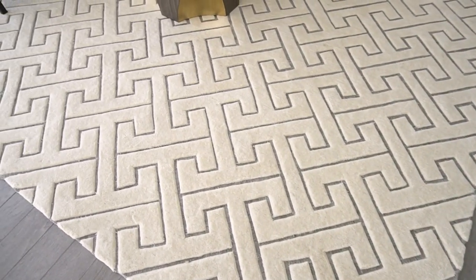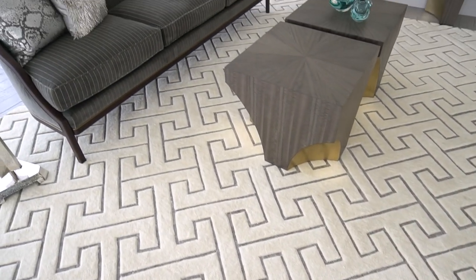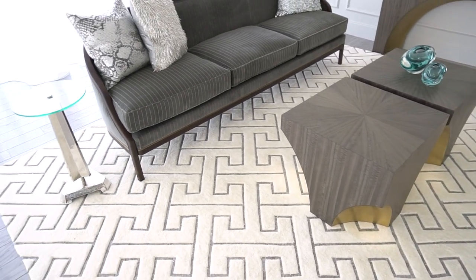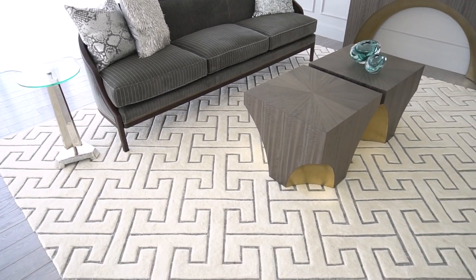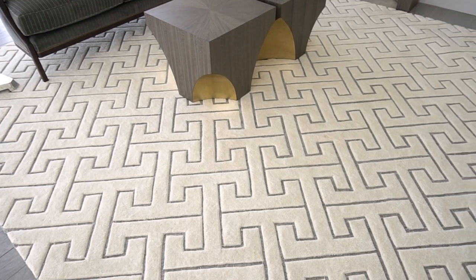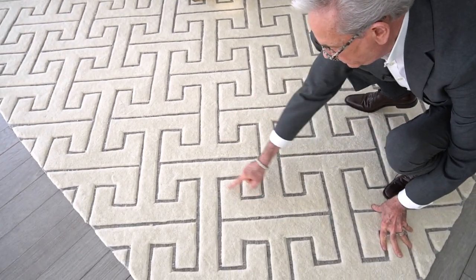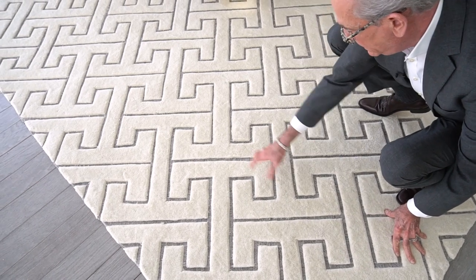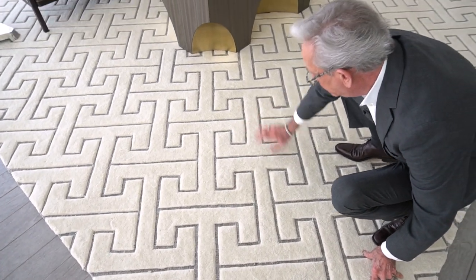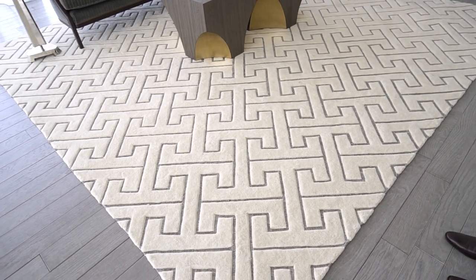There's a few classic patterns that are known to tessellate very well together, and this happens to be one of them. It's almost like an elongated eye with T intersections on the top of each of the eyes. So here's the eye here, and you can see that it repeats and interlocks everywhere it goes. This is made from 100% wool.